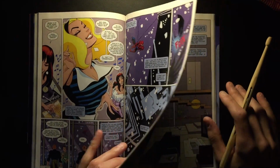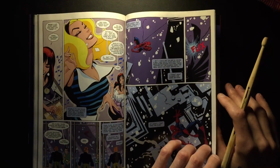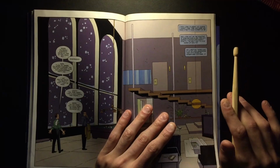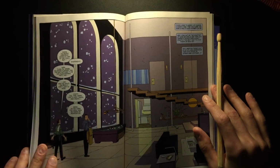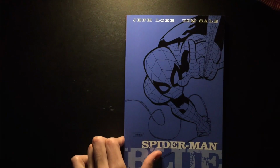And his issues with Mary Jane and Gwen Stacy when he wasn't sure who he loved and all that. And his relationship with Harry Osborn is explored a bit, but all under the umbrella of a love letter to Gwen Stacy, who is, at this point, not alive anymore. So that's Spider-Man Blue, Daredevil Yellow, and Hulk Gray.